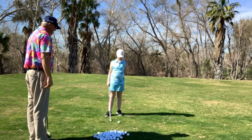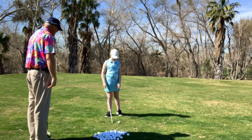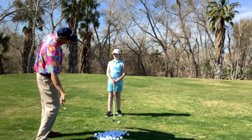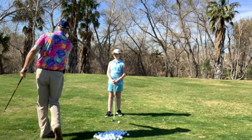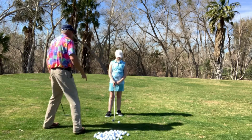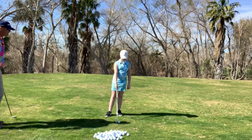All right, Sadie, same thing. We're working on rotation as you come through, making sure that you don't tilt too much and drop the cover. Make sure we rotate around that left leg and that right arm kind of covers the ball and goes around that circle. We don't want our arms to fly up.